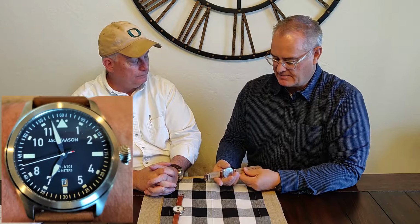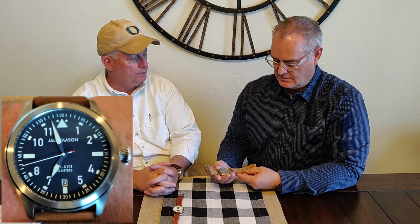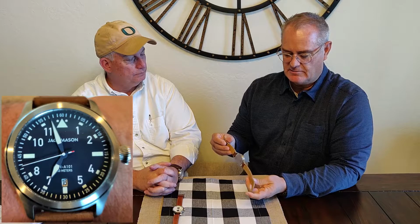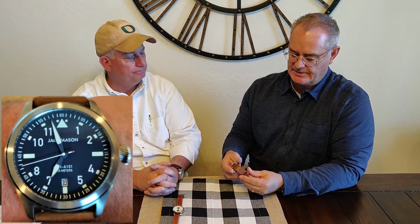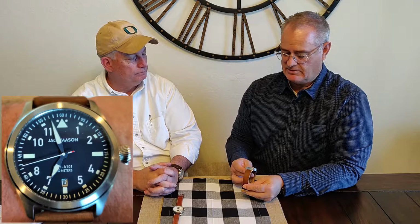Again, I love the strap. That strap can last forever. I mean, that is one hefty strap. Yeah, that's a hefty strap. It's pretty thick. It may be a little on the thick side for this size of watch, but once you're wearing it, I don't think that will be a factor.